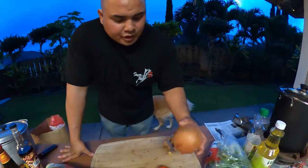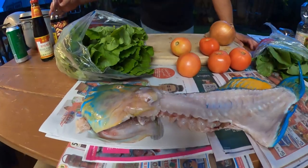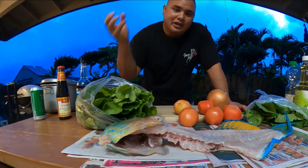Alright, first we're gonna chop up the onions, chop up tomatoes, we're gonna cook that first, and that's gonna be the base of our soup. Then we're gonna add in our bones, and that's gonna give it the flavor. Add a little bit of patis for all you Filipinos out there, and then we're gonna add in our fish meat after.